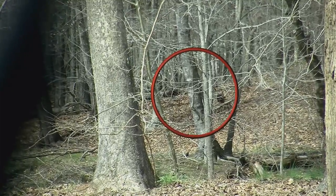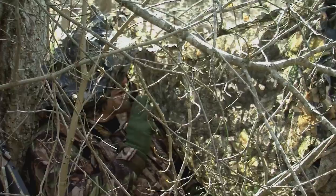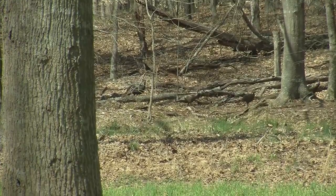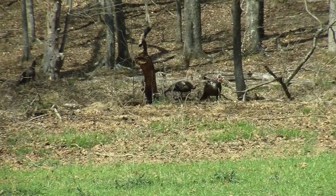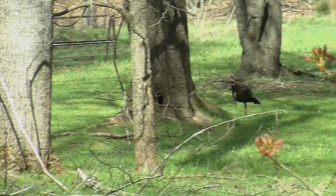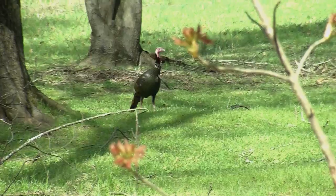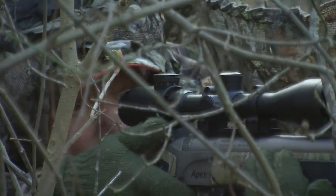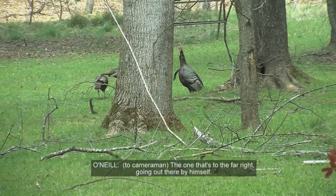Okay, there's two hens across the creek about 1 o'clock right over the decoys. Three. Yeah, there's three. Okay, there's the first gobbler. If it's three gobblers, it's the one I missed this morning. One that's to the far right, going out there by himself.